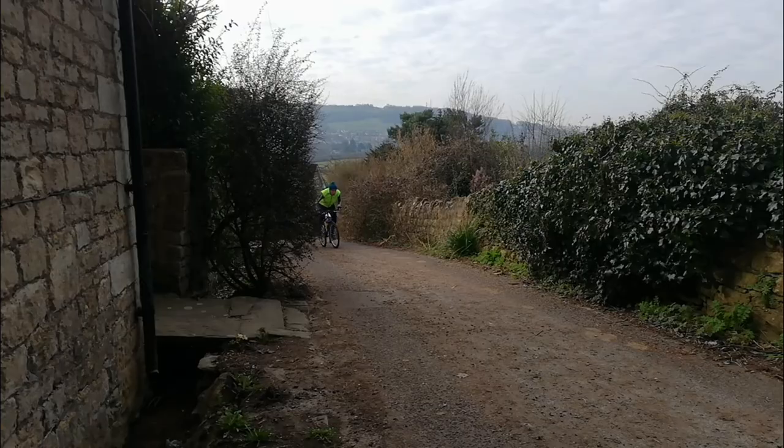And I could well have made a fatal mistake here by stopping, so it's going to be quite a struggle to get started from here. It's still very, very steep. I'm guessing about 1 in 5, 1 in 4.